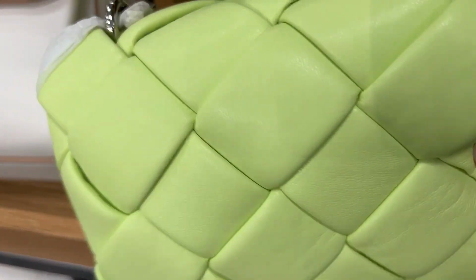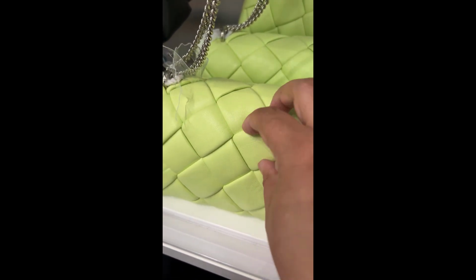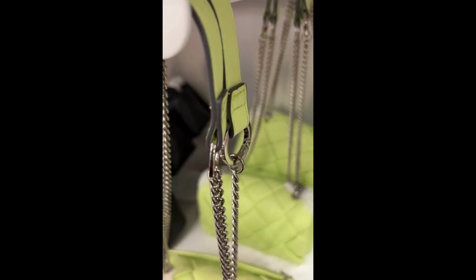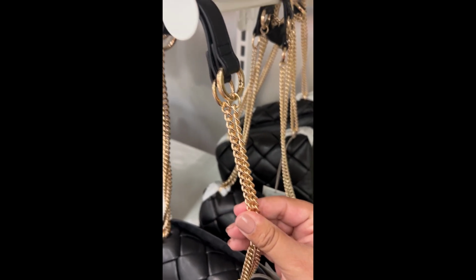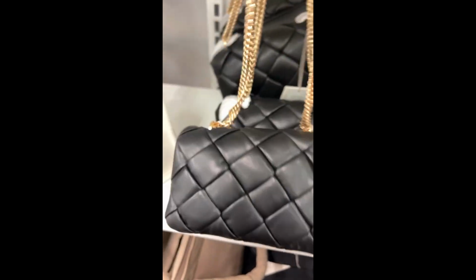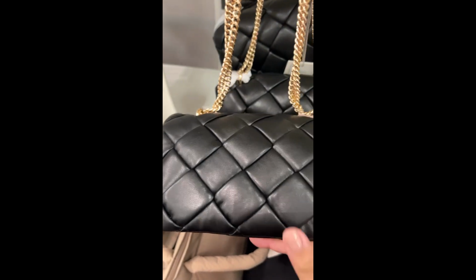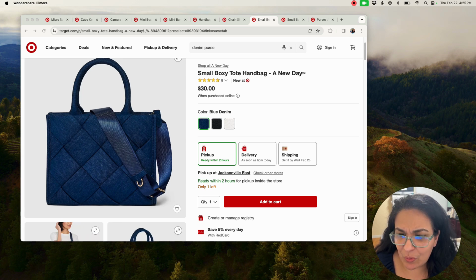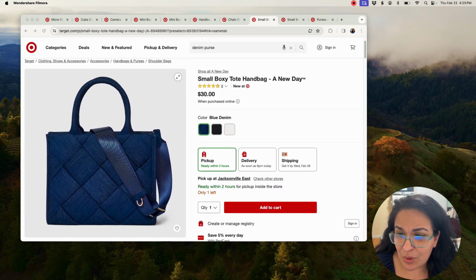But you see how they made this? It's not even stitched together. I can separate the strips of fabric with no problem. The strap is a chain, which is something that I sew a lot, so that's cute. Silver and gold are two popular colors. This is a really cute little bag, but the faux leather feels plasticky. They had a lot of denim bags, again in the same woven style, and this denim one is beautiful.